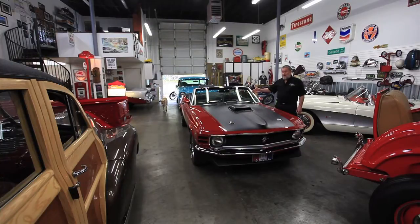Beautiful 1970 Mustang. It's a 351 Cleveland engine with a shaker hood, automatic, power steering, beautiful car.